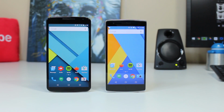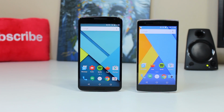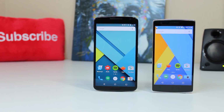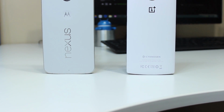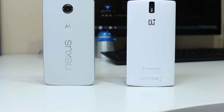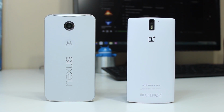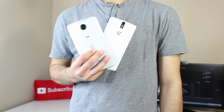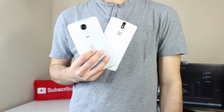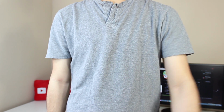So the OnePlus One and Nexus 6 are two very different devices from companies with very different mentalities. On the one hand, the Nexus 6 is a behemoth packing a 6-inch display and a resolution of 2560 by 1440 with a price tag of about $700 unlocked from Google Play, while the OnePlus One from OnePlus contrasts that with a 5.5-inch 1080p display coming in at around $300 unlocked. But what, if anything, are you missing out on if you opt for the latter? Let's go ahead and find out.